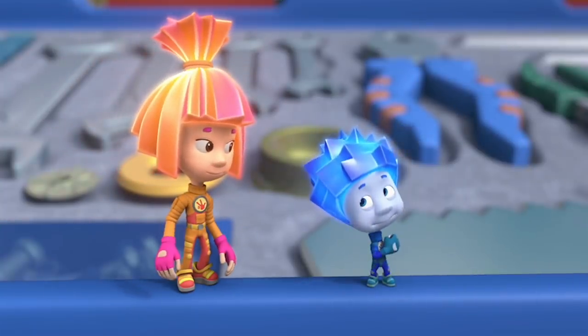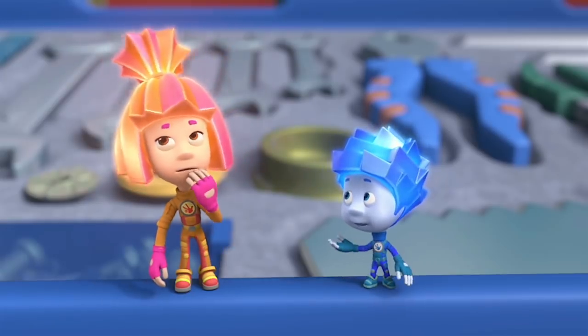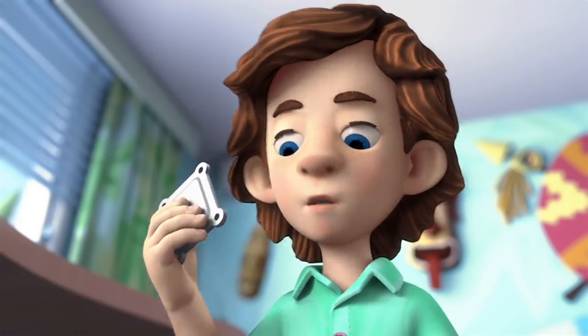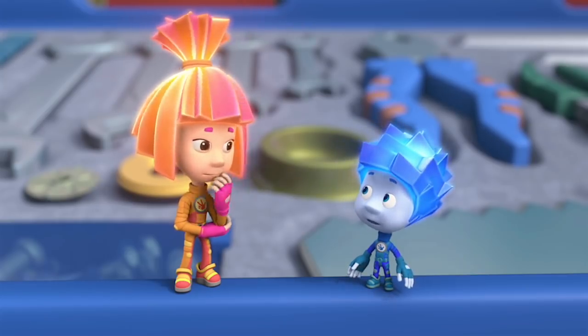Looks like we did it, just in time. Oh, and how about this? Do you know what kind of tool that is? I don't know. There's no place for it in here. Just throw it out. Come on, and what if my parents use it? Looks like we did something wrong here.